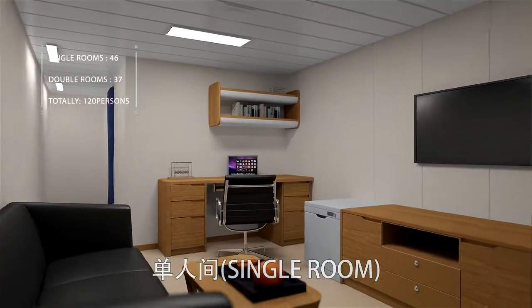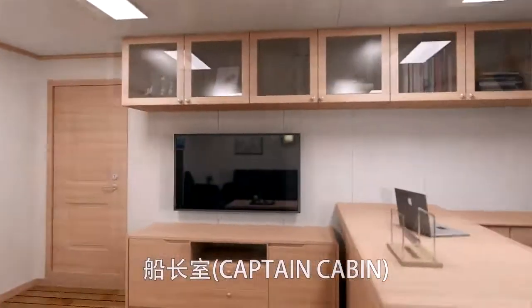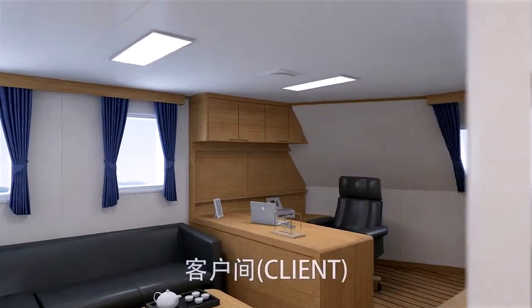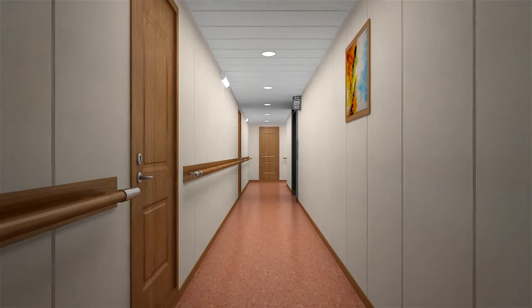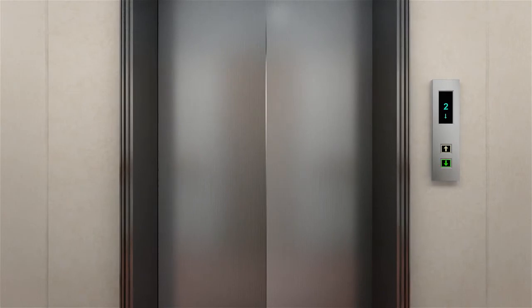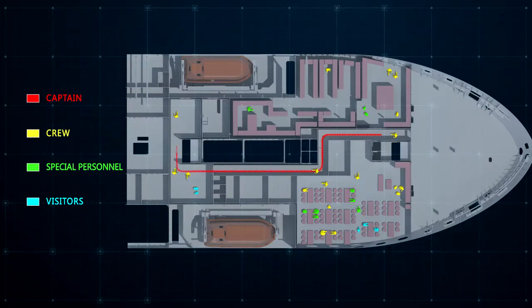The vessel has 46 single rooms and 37 double rooms for a total of 120 persons. The cabin layout meets the Maritime Labour Convention 2006, and vibration and noise levels match Comfort Level 3 as standardized in class rules. Cabin noise is below 55 decibels. An elevator installed in the superstructure through all decks improves living and working conditions. The ISPS system for personnel registration and management can track personnel in real time and assist safety drills and evacuation in an emergency.